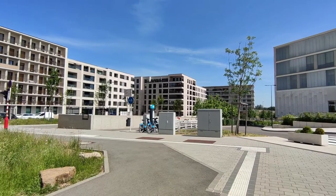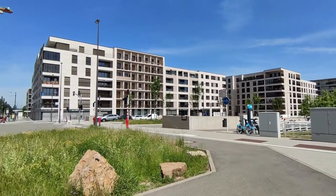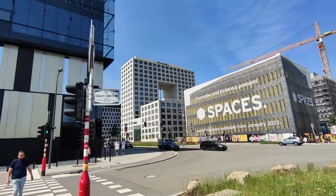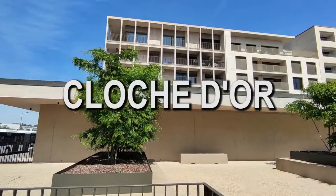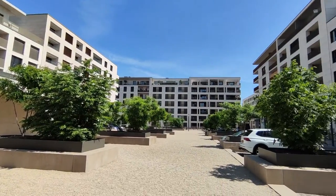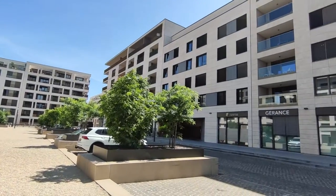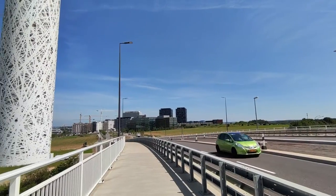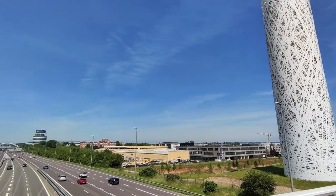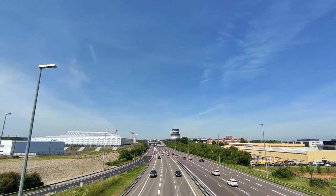So if you're into modern living, the next area that I want to propose to you, which also houses one of the major international companies, is Cloche d'Or. Cloche d'Or is a recently built area within the Luxembourg City limits. It is also very close to all the highway access, and so there's good mobility from here to anywhere else in the country and to all the other countries.